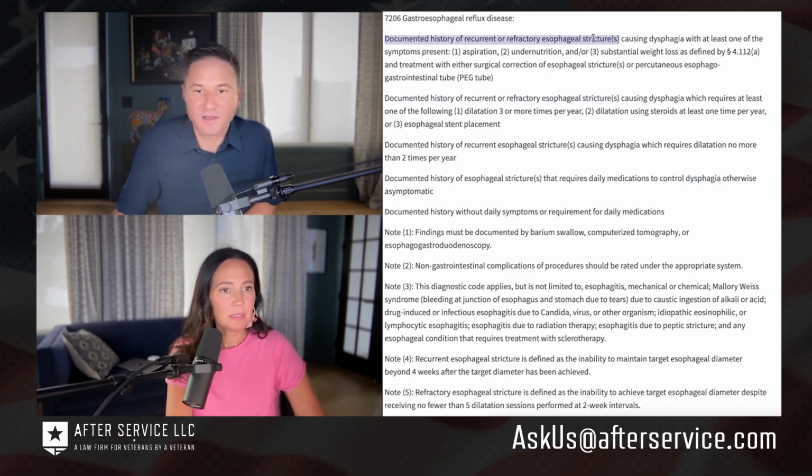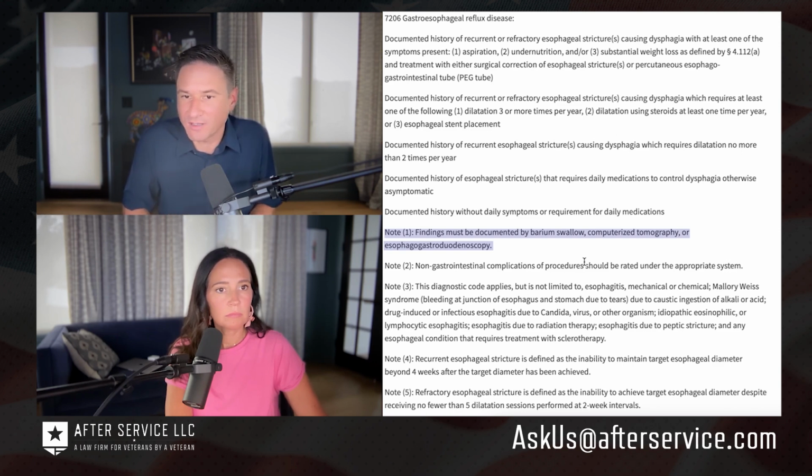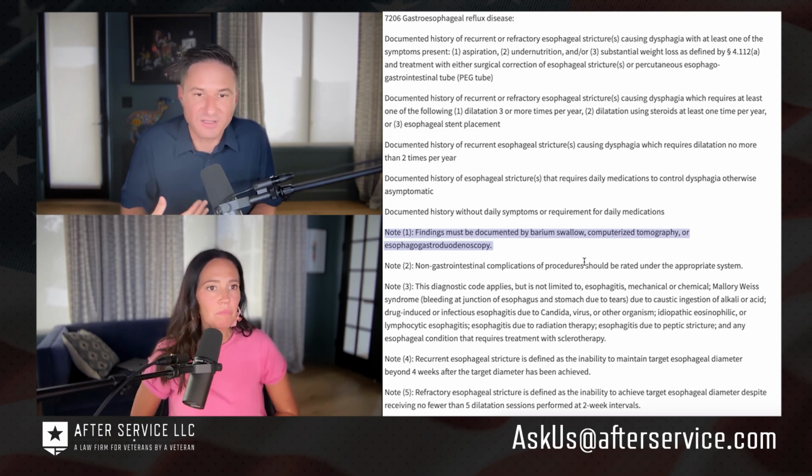Yeah, so you can see down below here, VA puts all these notes explaining the criteria in more detail. And a documented history means that the findings of your stricture, the narrowing of your swallowing tube, have to be documented by a barium swallow, computerized tomography, or an esophagogastroduodenoscopy, and I'm going to butcher this. Basically, there has to be objective evidence that your swallowing tube, your esophagus, has narrowed.